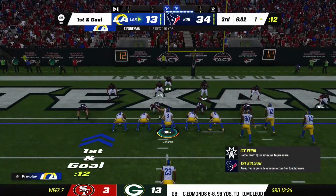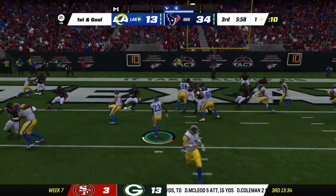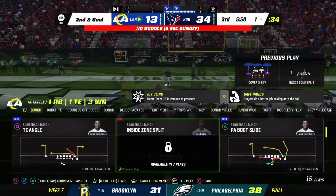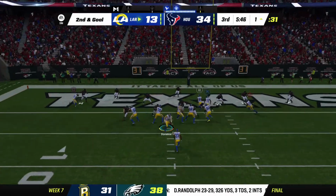Yeah, they talk about it all the time. A lot harder to stop, though, isn't it? When you think of an explosive play, most offensive staffs define them as passes of 20 or more yards and runs of 15 or more yards. They went zooming past that number there.